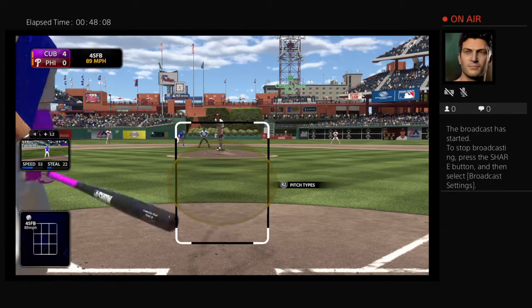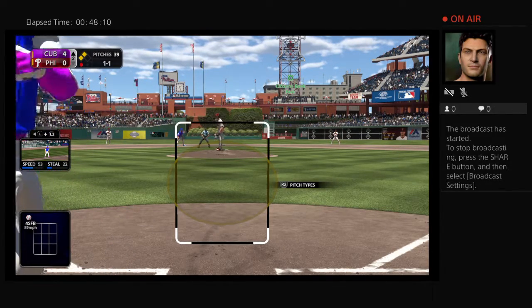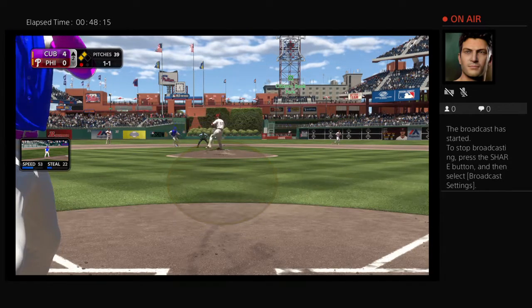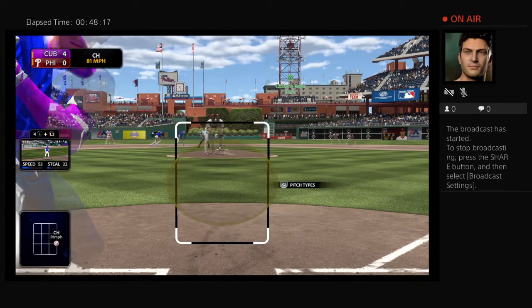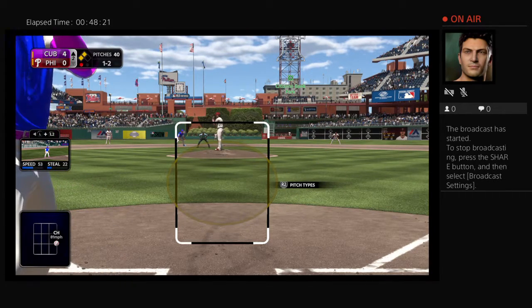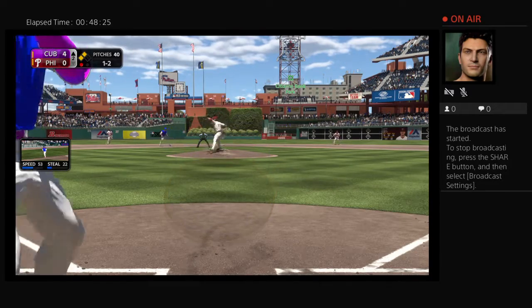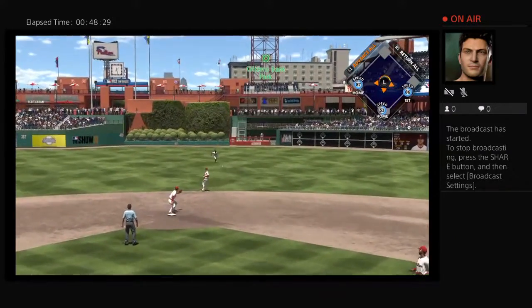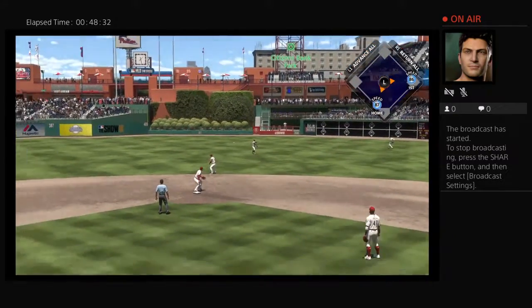And a pitch up and in, keeping him honest. 1-1. A ball and 2 strikes now. Hey, that's a huge pitch for him right there. He's been struggling early. If he's able to get any feel on his secondary stuff, he might be able to hang around a little. Grounded back up the middle, and that is through into center field, a base hit.